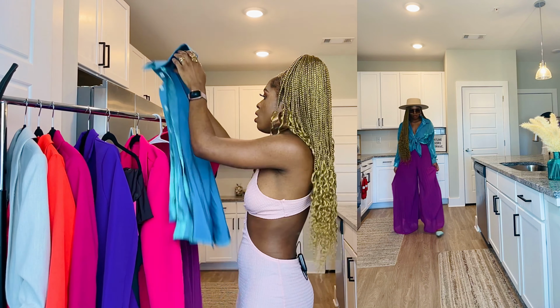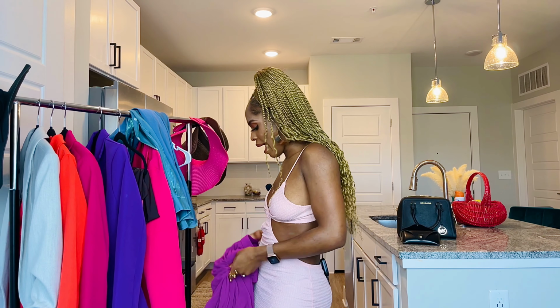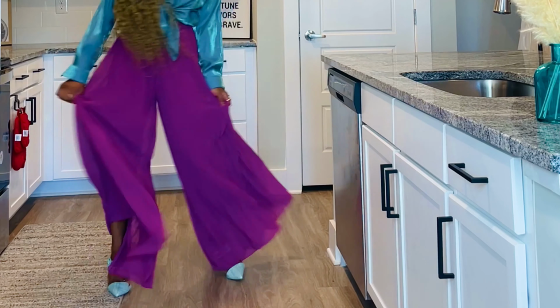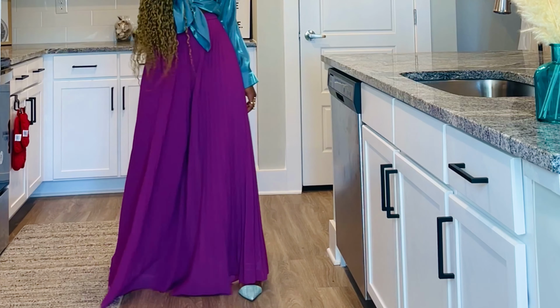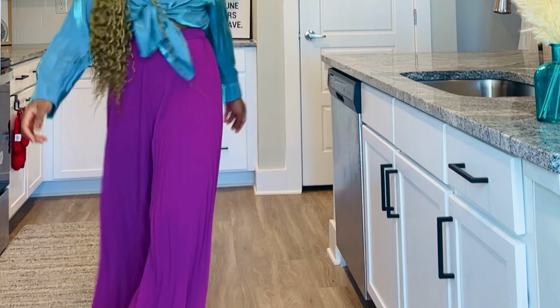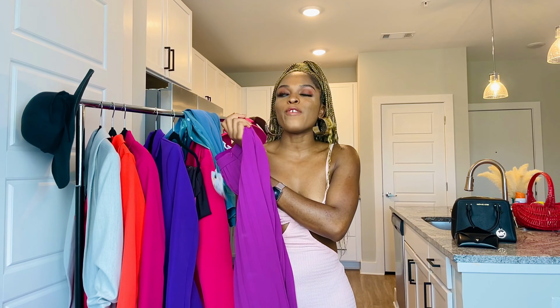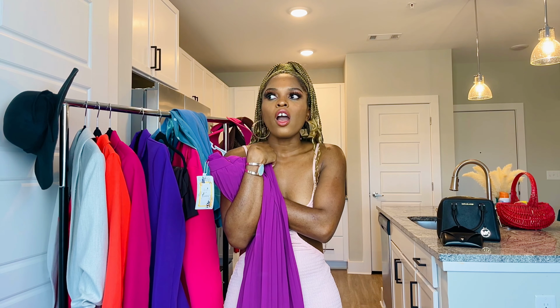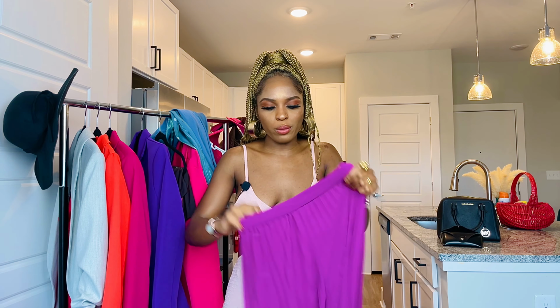And then I also got these wide leg pants. Guys, can we just give it up for wide leg pants? There's nothing as stylish as wide leg pants. Yes, quote me. For real. Wide leg pants are very versatile in my opinion, because you can dress them down, like wear it with a crop top, maybe going out to brunch or whatever, or you can put a blazer on for that more dressed up look.